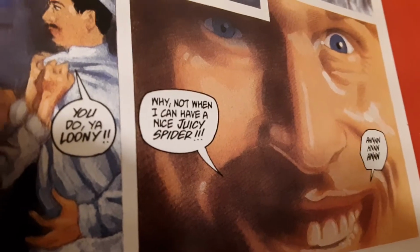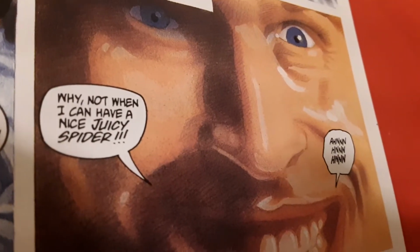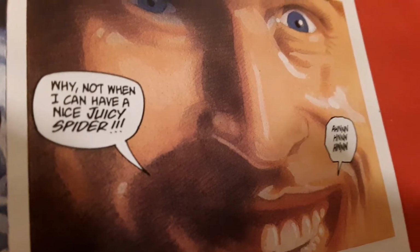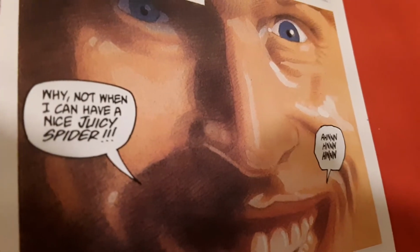Of the whole comic book, there is just one face in this book that I really don't like. And it's this guy's face. And he wants to eat him a juicy spider. I never liked Renfield very much, but could they have made this guy any more bleasy? Oh my God, he's horrible. Why did they have to give him blue eyes? He didn't need blue eyes. He should have had green eyes.